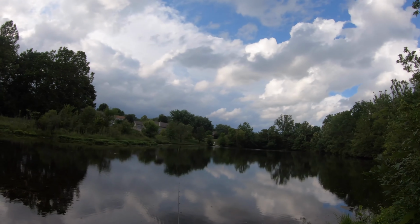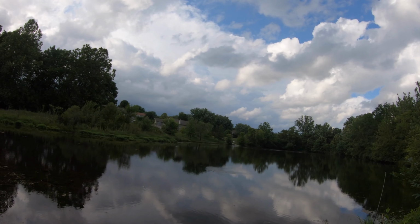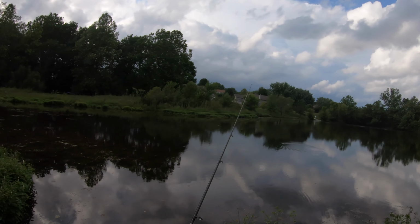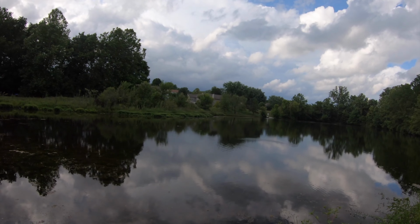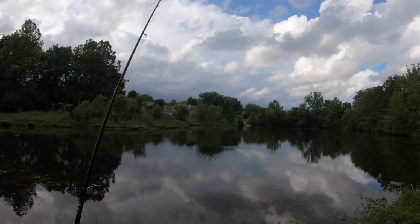I think these fish are slowing down with the storm that's blowing in. Typically it's the other way around. Whenever there's storms, the pressures change and the fish can really turn on. Doesn't seem to be the case today.